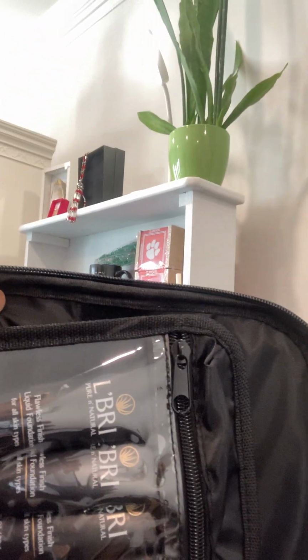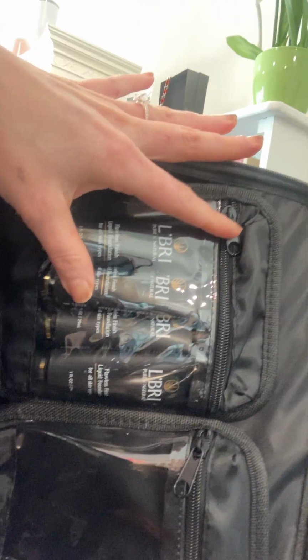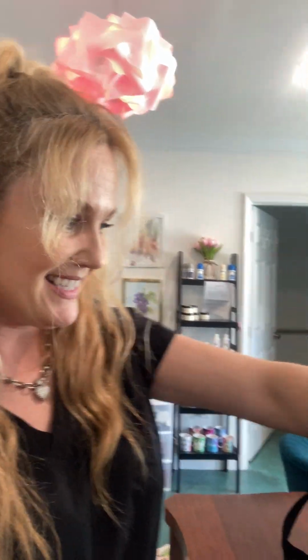These are all of the liquid foundations. There's 1, 2, 3, 4 of those. And these are the brow powders here. Love this. It's just so clean and neat. And like I said, very organized. And it comes organized. I don't even have to think about organizing it. It's already done. It's wonderful.